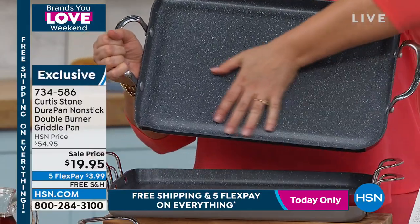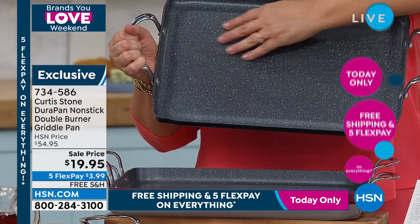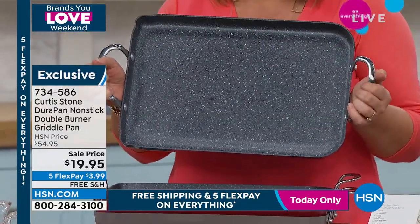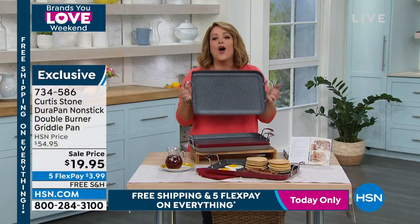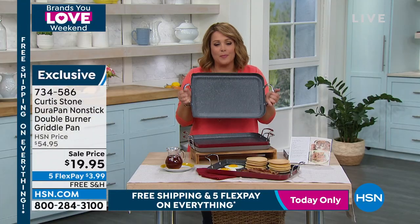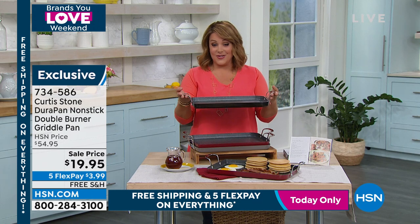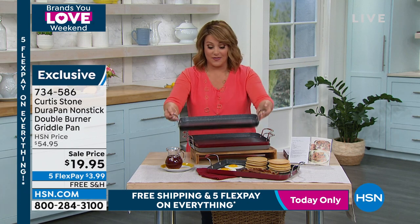And I don't know about you, but I love diner food. I love the way a nice, smooth griddle cooks everything from breakfast, lunch, and dinner. I mean, I love Sunday breakfast. You could be doing your eggs, your bacon, your pancakes, all on that one pan and doing it easily. Now you've got those buffet style handles, so you can go right from the stovetop, right into the oven, right to presentation on the table.